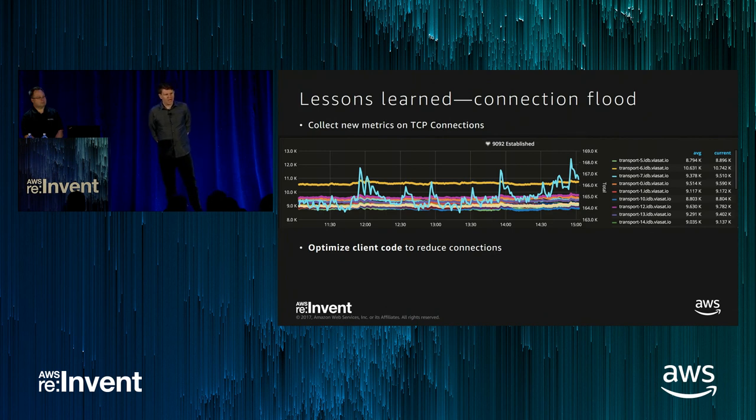And we had to actually start collecting those metrics on TCP connections because we didn't have visibility across the cluster into that when we first fell into this problem. So we had to collect new metrics on the amount of connections that we have established, and we have them in all the different TCP states that connections can be in. We had to delve more deeply into understanding how those worked.